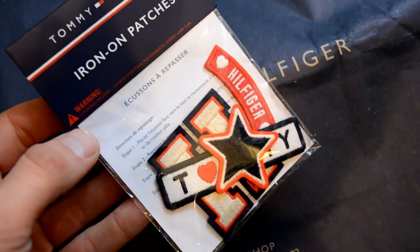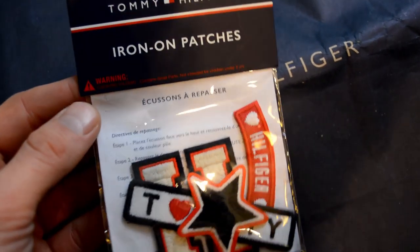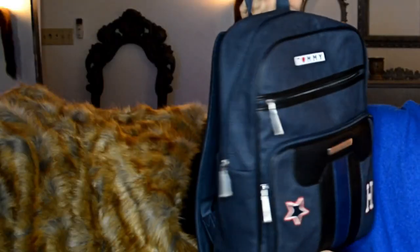If you watched my last video, you saw I did a Tommy Hilfiger haul, and I got tons of Tommy stuff. And one thing I came across were some iron-on patches. I wasn't sure if I was actually gonna do this or not, but I ended up using those patches for my Tommy backpack.